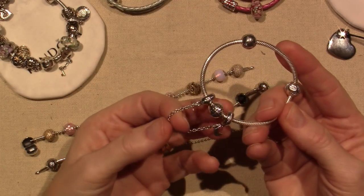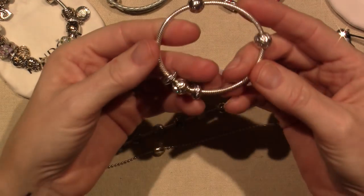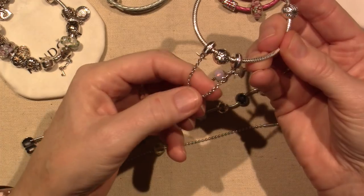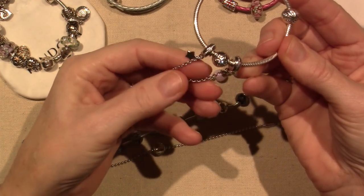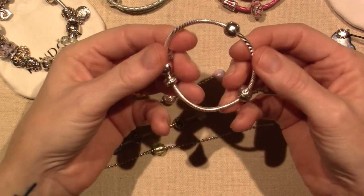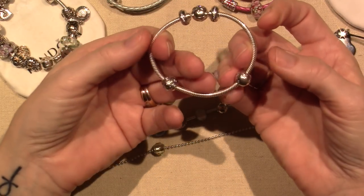And then I got this for $37 at the sale, and this is my first safety chain. I got the star and moon safety chain. I just thought it was super cute and I wanted to try it, so I've been wearing this just by itself as a silver chain.